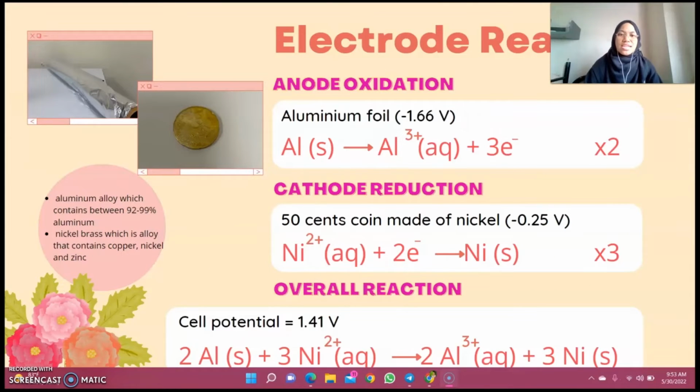Then moving on to the electrode reaction. The electrodes that we use for anode is aluminum foil, while for cathode we use 50 cent Malaysian coins.